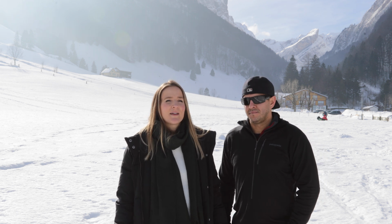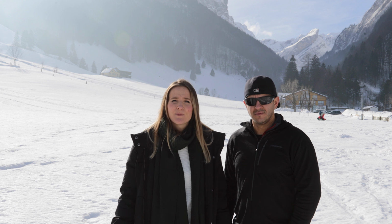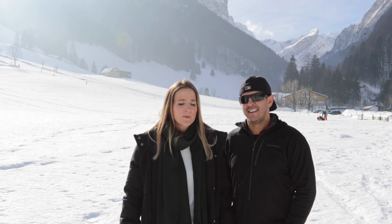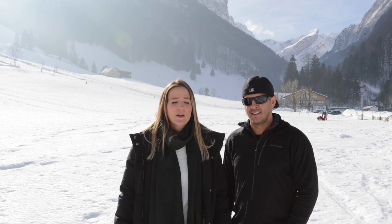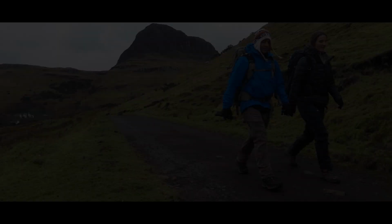Mm-hmm. Yeah, I think that's usually how it is. When we show up at a spot, Mike usually has the wide angle on, and it takes me around 30 seconds and I've got my long lens on. I'm just seeing little things in the landscape, and I love how we complement each other with this and learn things from each other.